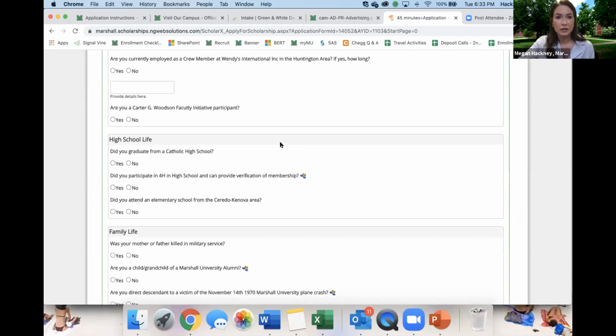So like I mentioned again, private scholarships, merit-based aid, as well as promise eligibility or any type of grants that you are receiving from FAFSA, whether that be the West Virginia Higher Education Grant, the Pell Grant, all of these forms of financial aid are going to stack and be able to be used towards your tuition or housing.